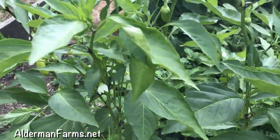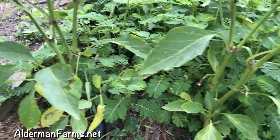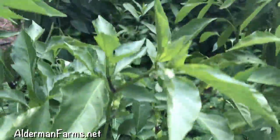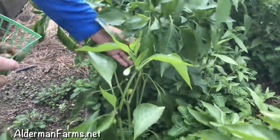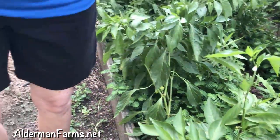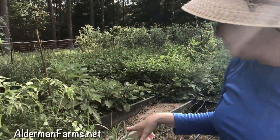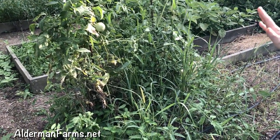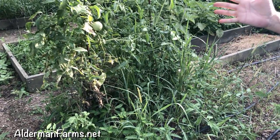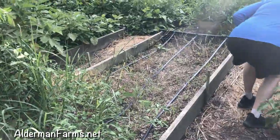Oh, this plant's falling over. Look at this. We need to stake them. Look how big and nice it is. So we need to do that. But this is the tomato, our free tomato, and it's still making tomatoes. I think it may be an early girl. So I'm excited that it's still going. But let me set this down. I'm going to show y'all.